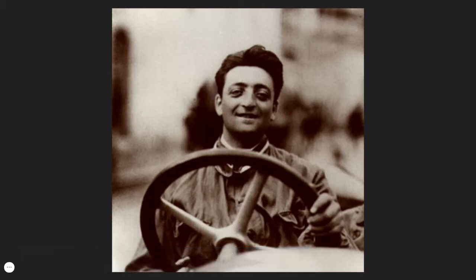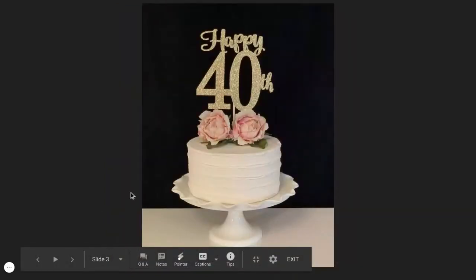One thing you probably didn't know about the Ferrari F40 is that it was actually the last car Enzo Ferrari worked on, and it was released to celebrate the 40th anniversary of the company as a whole.